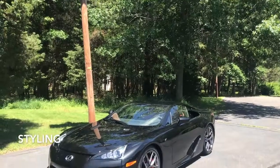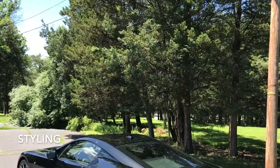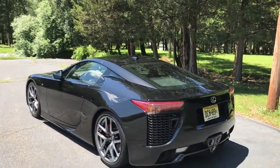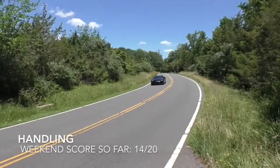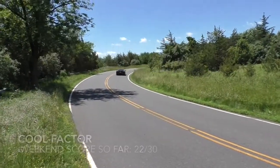Starting with the weekend category, specifically styling. The LFA is a bold car, it's an aggressive car, but it's not a beautiful car. I never hated how it looks like some people do, but I never loved it. Still, it warrants a 6. Acceleration: the LFA does 0 to 60 in 3.9 seconds, which earns it an 8. Handling is good, but not among the very best due to its slightly vague steering. It gets another 8.